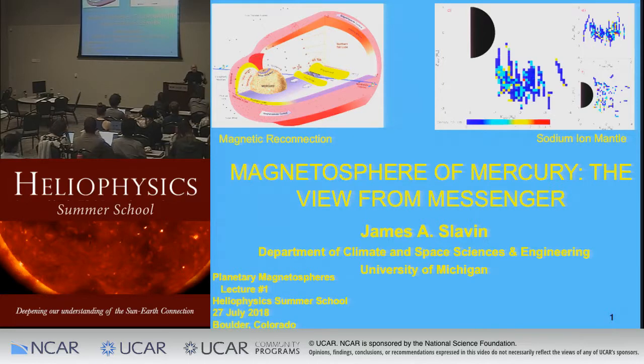The first one is going to describe Mercury's magnetosphere. It's going to tell you about some of the most recent results. It's also going to explain to you what space weather is for this planet. Space weather involves different phenomena at all of the planets. And courtesy of Living With a Star, I've been very fortunate to have a generous grant for the last couple of years. And I'm going to tell you what I feel I've learned about space weather at Mercury.